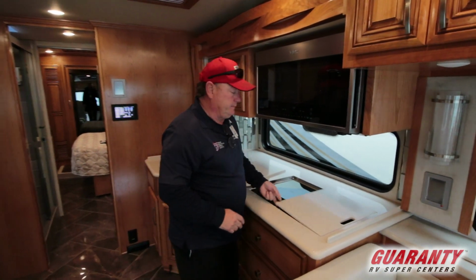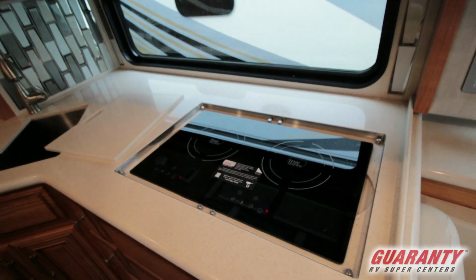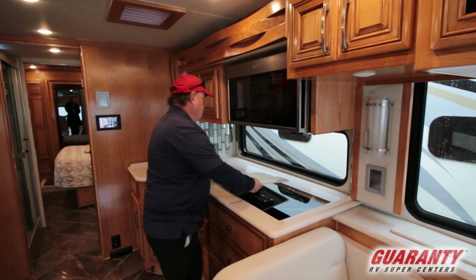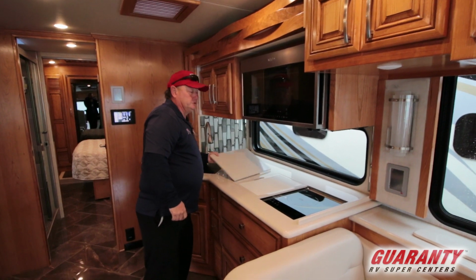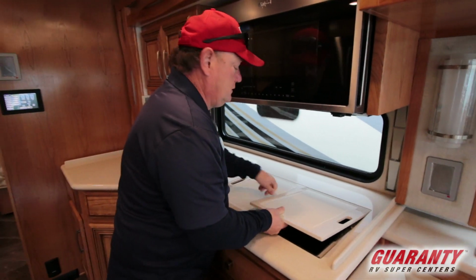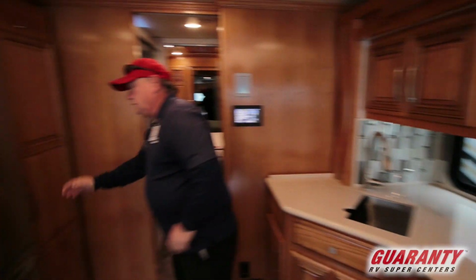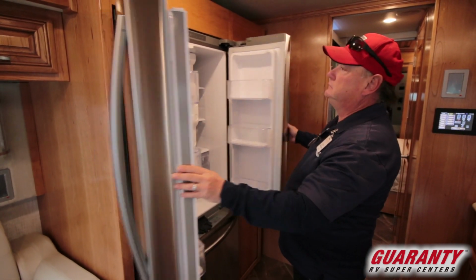Induction cooking. Set the temperature you want your pan to be, and that's what temperature your pan is. If you want, you can flip these over. And now we've got some really nice cutting boards, so you're not cutting on your solid surface countertops. Again, short coach, going to have a lot of amenities. Big fridge, brand new coach.